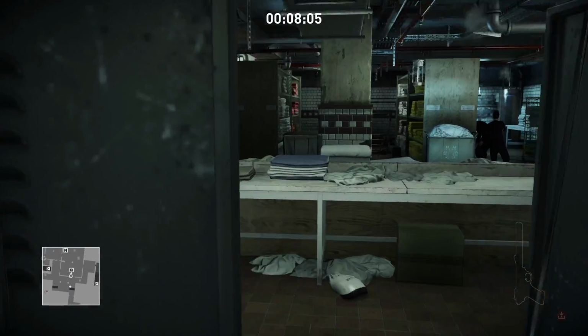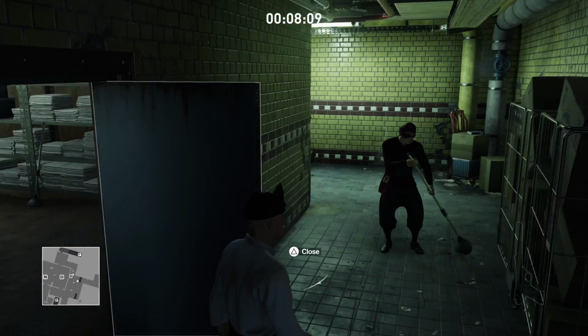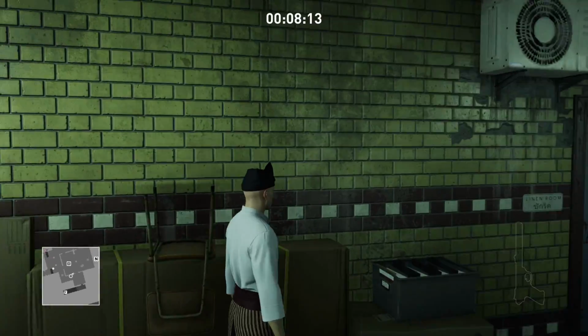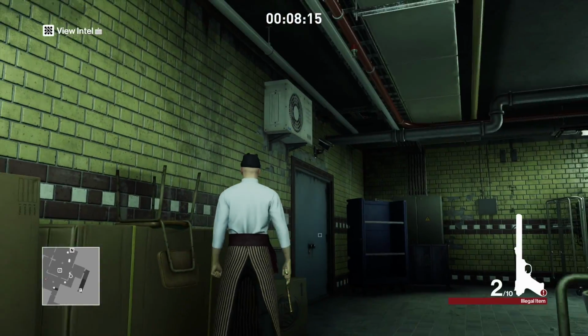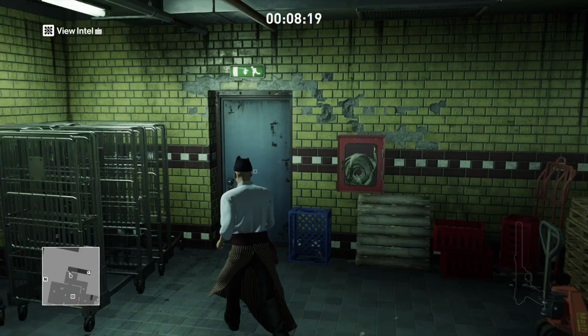Now, don't go in the closet. That's just me being a dippy, as I always am in Hitman games. For some reason, I just love going into closets and boxes. Again, we've got another camera here, so we're going to take that out. I'm getting a bit sick at this point of taking out cameras. I've got one bullet left out of 10.